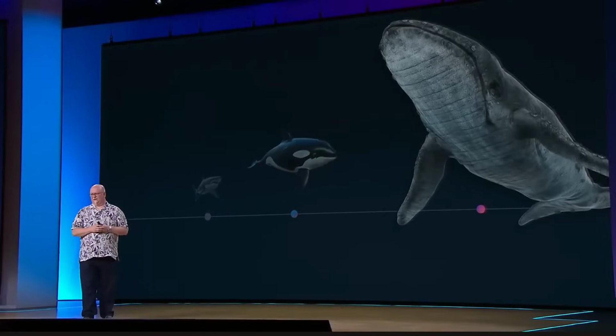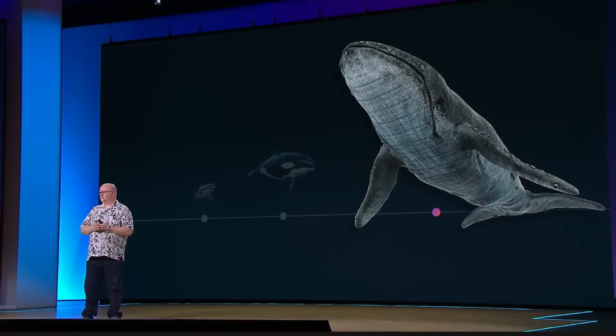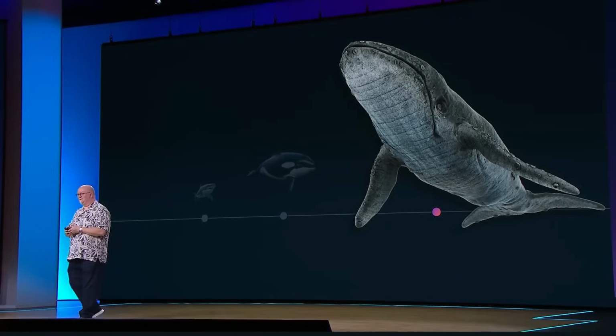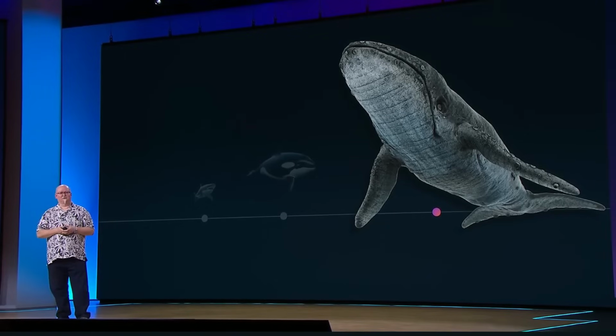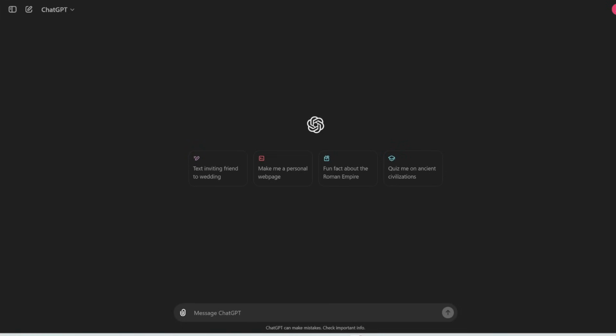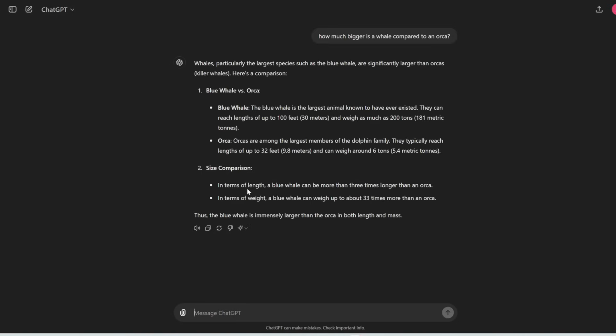So this is the CTO of Microsoft, and he mentioned that the system that they just deployed is a whale-sized supercomputer in comparison with the previous system, which is only the size of an orca. Now, he didn't give exact numbers, but let me just ask ChatGPT, how much bigger is a whale compared to an orca? In terms of length, it's 3 times longer. In terms of weight, it's 33 times heavier. But anyways, this doesn't really matter.